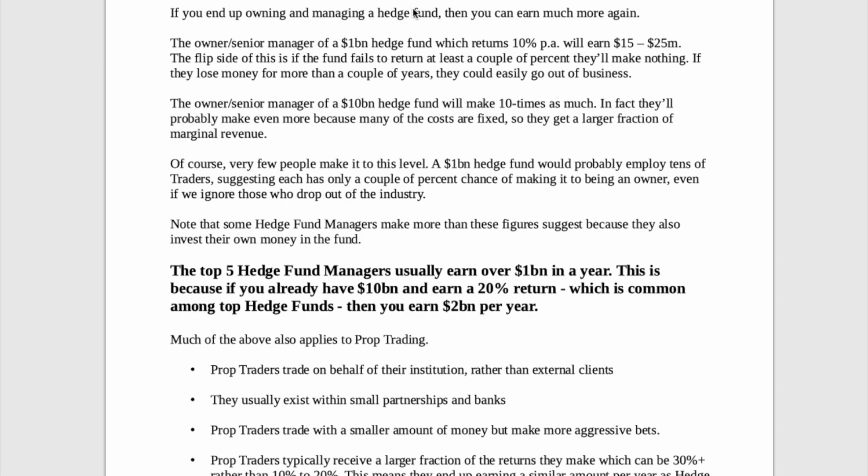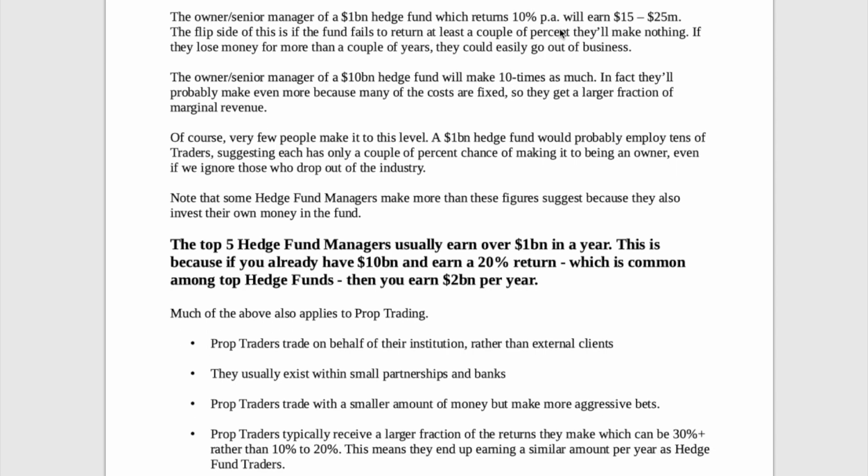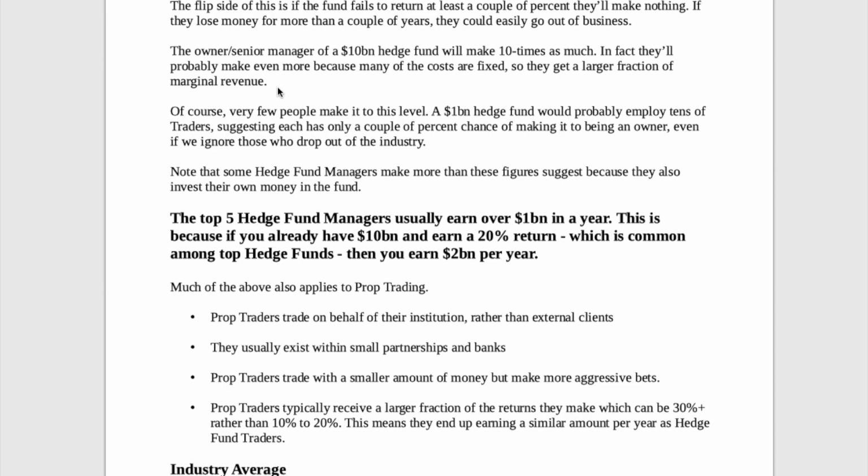And if you do end up owning and managing a hedge fund, then yeah, you can earn much more. The owner or senior manager of a 1 billion fund generating 10% per annum will earn about 15 to 25 million. The flip side of this, however, is if the fund fails to return at least a couple of percent, they'll make nothing. And if they just keep losing money over a period of a few years, they could easily go out of business, because nobody will want to put money into that as an investment.